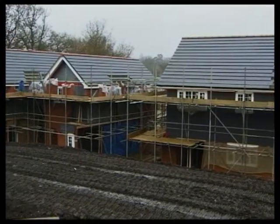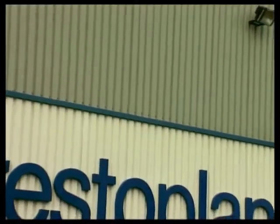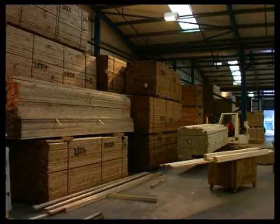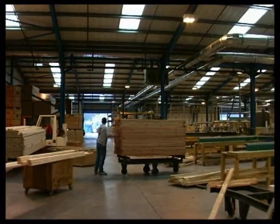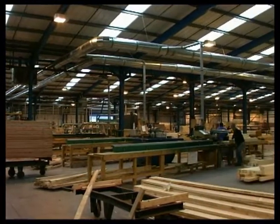In timber frame housing, good quality doesn't just start on site, it starts in the factory. The load-bearing structure is prefabricated in a controlled environment and delivered to site ready for immediate assembly. The process begins with the architect's drawings.